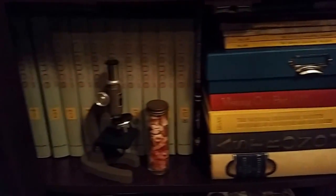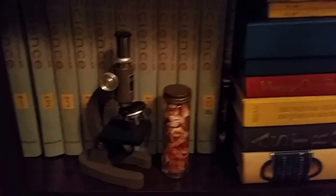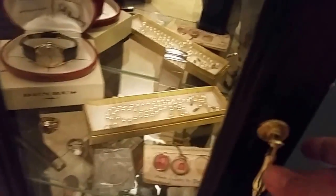So that's that. Science Encyclopedia, another multi-volume set. There's a bottle of opals my dad had for making jewelry. I showed you the Mercury dime silver cross over there that he made. And then I've got a curio cabinet with some stuff from my law enforcement career. It's also got some mementos from my mom and dad.